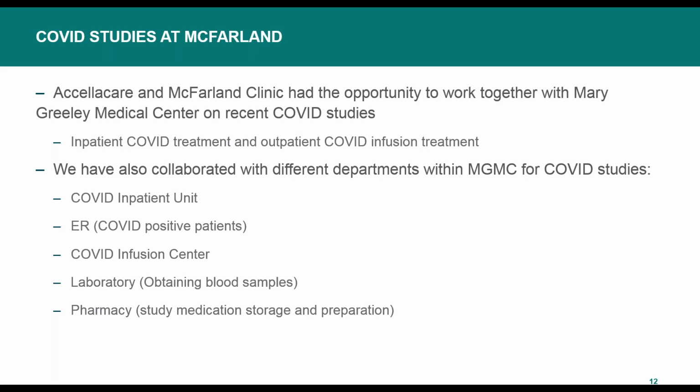So we work with Dr. Killian on several COVID trials here at the clinic, and we were able to partner with Mary Greeley to get most of these completed, which was a huge accomplishment for us and for Accellacare to be able to incorporate inpatient studies into what we do on a daily basis. Our very first COVID trial was an inpatient treatment trial. And then we're currently working on outpatient treatment trials with the Regeneron infusion drug.